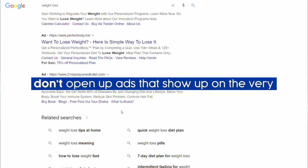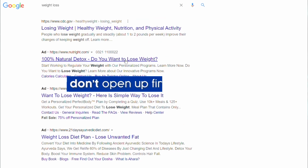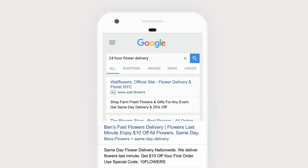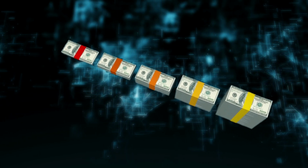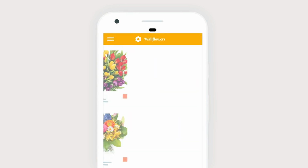But there are 2 important factors here. First, don't open up ads that show up on the very first page of Google, but the ones that you find on the second or third pages. The second important thing is to not open up the first ad you see, but the third and fourth. Let me explain further as to why we're doing this. These advertisers are giving Google hundreds of dollars daily, but if they are not on the first page of Google, that means they are losing like 90% of the potential traffic. In turn, that means they are losing a lot of money, and since they're advertising, we know that they have a large budget, so they will be more than willing to give SpyFu a try to get more traffic to their ads.